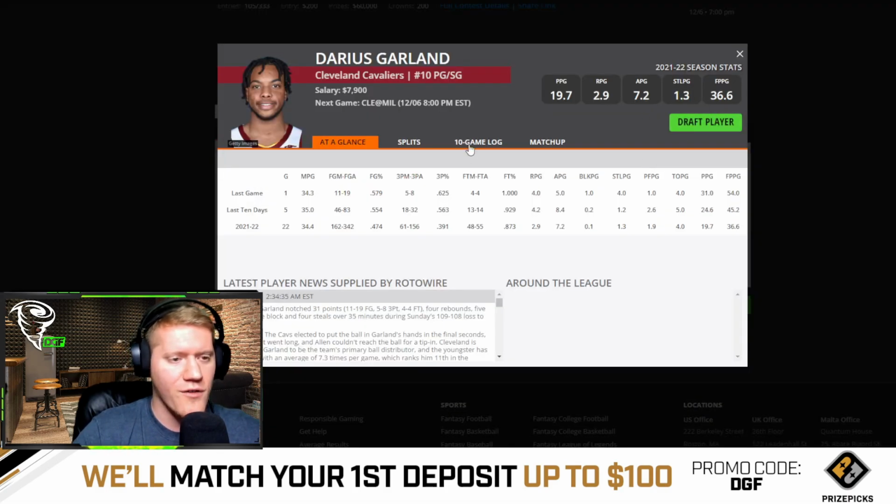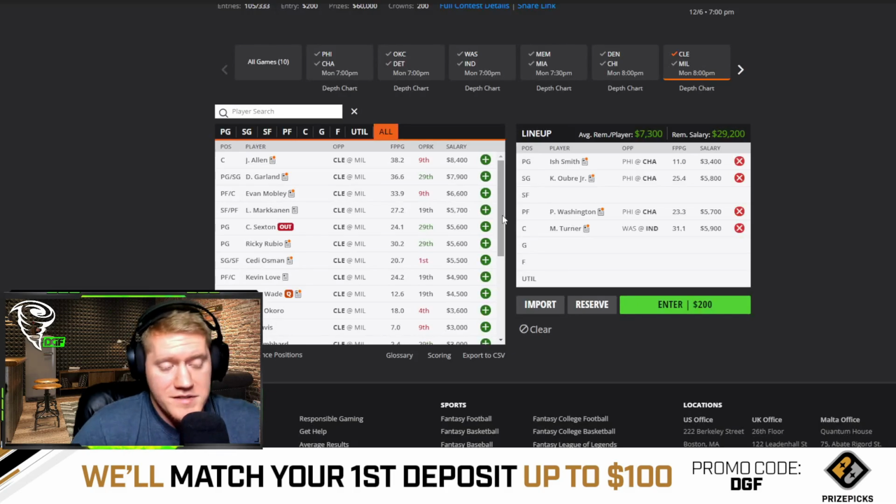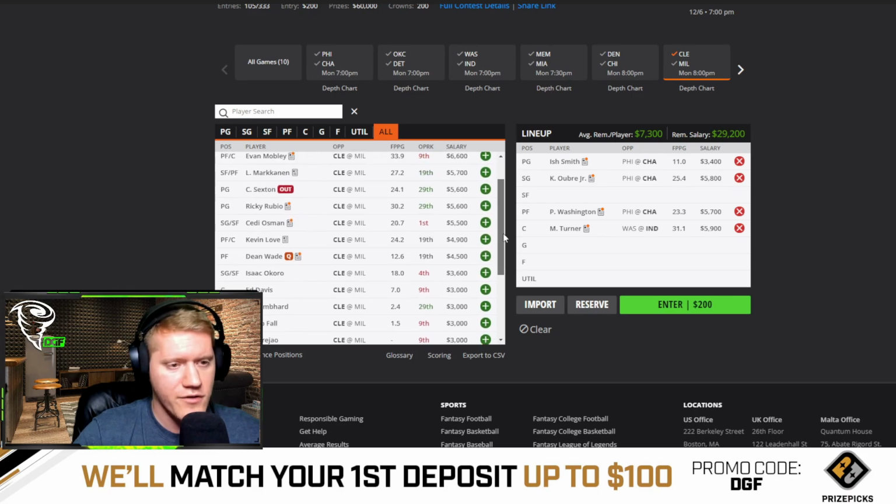And Darius Garland always playing a tremendous amount of minutes here. Played 35 last game and scored 54 points, 59.5 the game before that. He's guaranteed minutes, so I do like him. But outside the bigger GPPs, really not considering anybody here from the Cleveland Cavs.